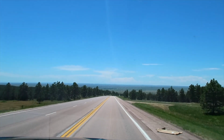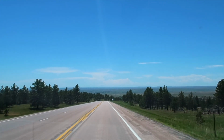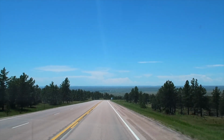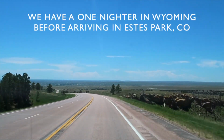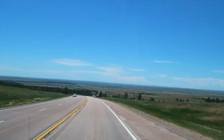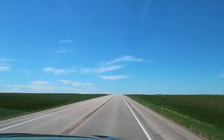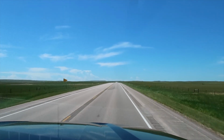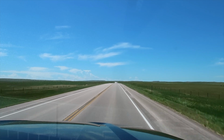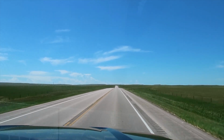See so far up here. I guess that's going to be Edgemont. I feel like we should be able to see the curvature of the earth. We should be crossing into Wyoming here in a second. Now it's the state border. Yeah, that's fine.